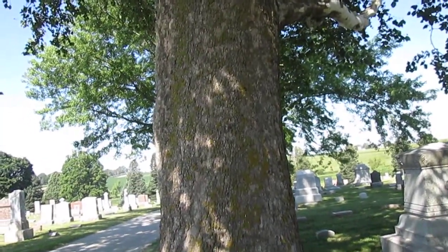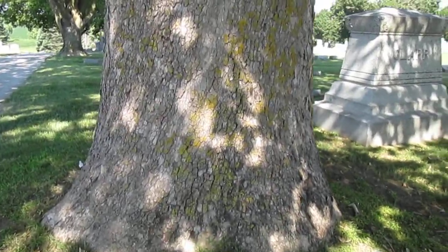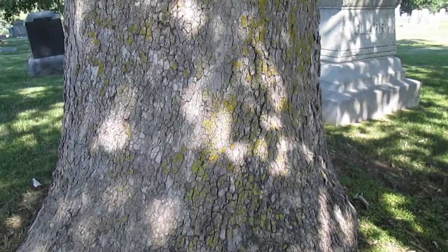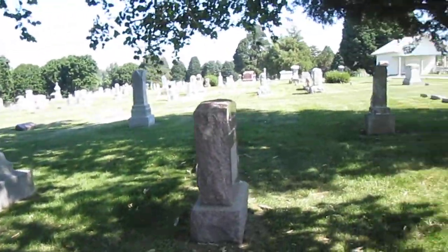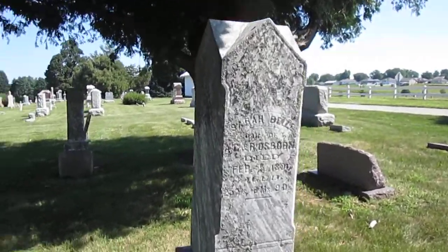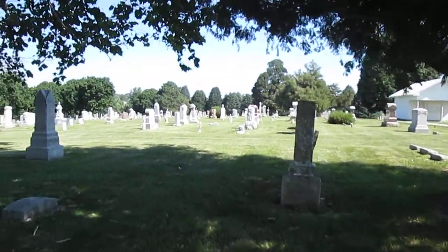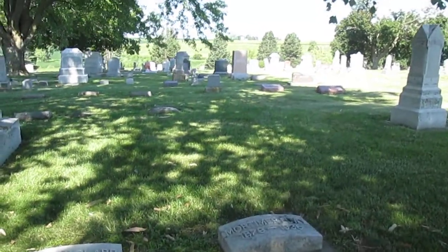140 years old. I could see it. Cut that thing open there. Might be 140 rings or so. 1887, yeah, so almost 140 years. There could be 140 rings in there. See, here's a 1891 Sarah. Here's a couple newer ones here.